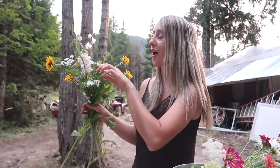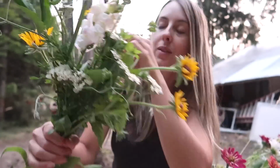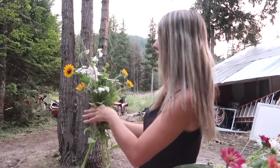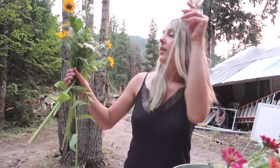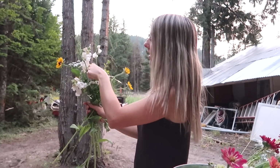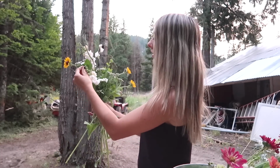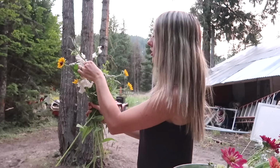And the throat of the sweet pea has this yellow in it, so it fits so nicely. We are definitely using another one of those. So we've got one up high, one down low. I like this sweet pea here, kind of reaching.